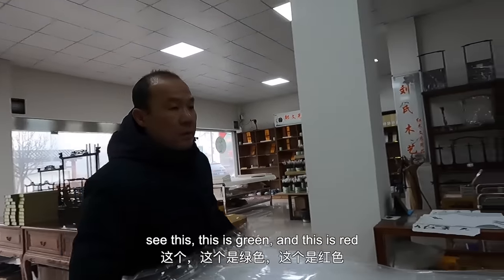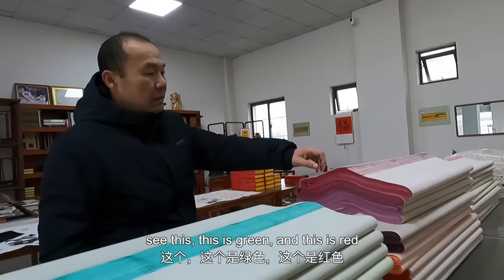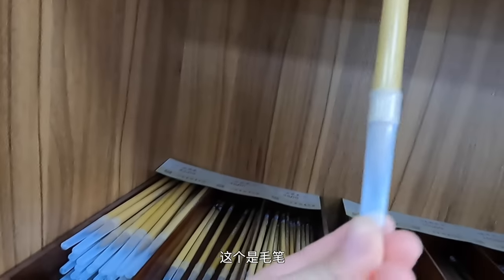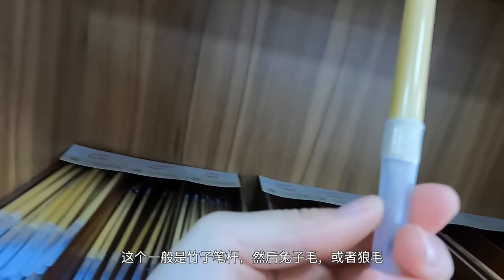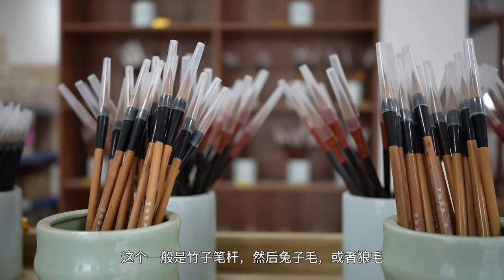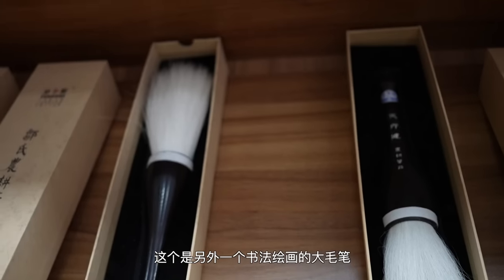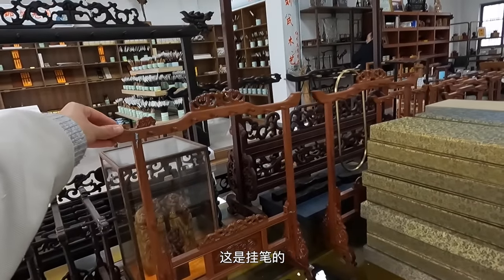This is the writing brush. It's often made with bamboo, and also on top it's either rabbit hair or wolf fur. Those are another big brush for calligraphy, and those are the hangers for the writing brush.